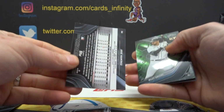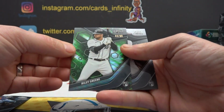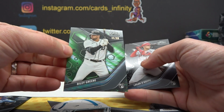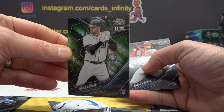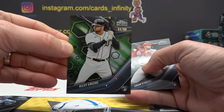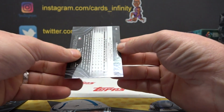Hey, we got Jose Altuve and backed it up with Ramirez, 6. Riley Green, so that's a last name color match. 44 of 99 green rookie going to Dominic. And Logan O'Hop is 2.